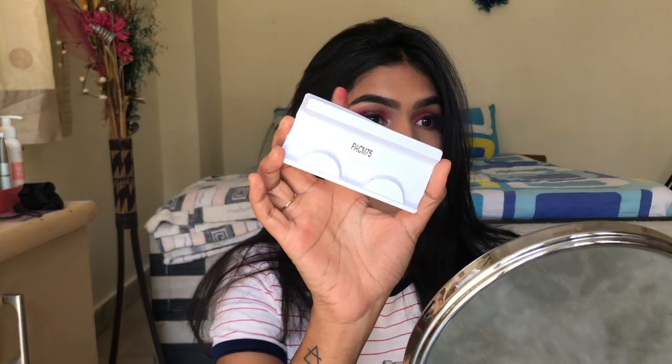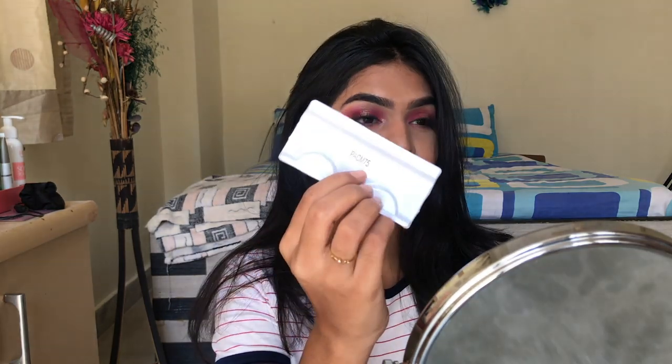I'm just going to quickly pop on some lashes and I'll be back. So yeah, I'm back. I popped on some lashes. I popped on the Bronson M75 lashes. It's really funny because they have all the names regarding packs, so I don't know. So yeah, this is the look.